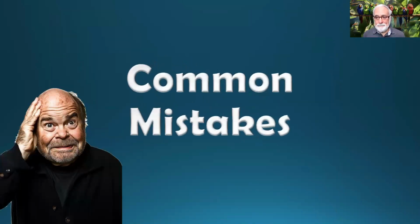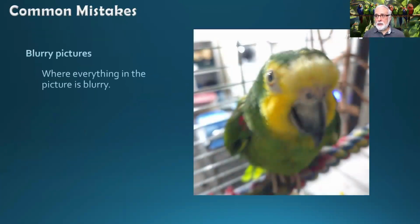So, common mistakes. Mistakes we all make when we take pictures. The first one we'll talk about is where everything in the picture is blurry. And by the way, I have a single parrot. I know some of you have many. I have one parrot. She's 40, just turned 44. And she's a cross between a Panama and a blue front. When she was a baby, when we first saw her at 3 months, she had a big blue patch, as blue fronts have. But at about 9 months to a year, she outgrew the patch, started looking more like a Panama.